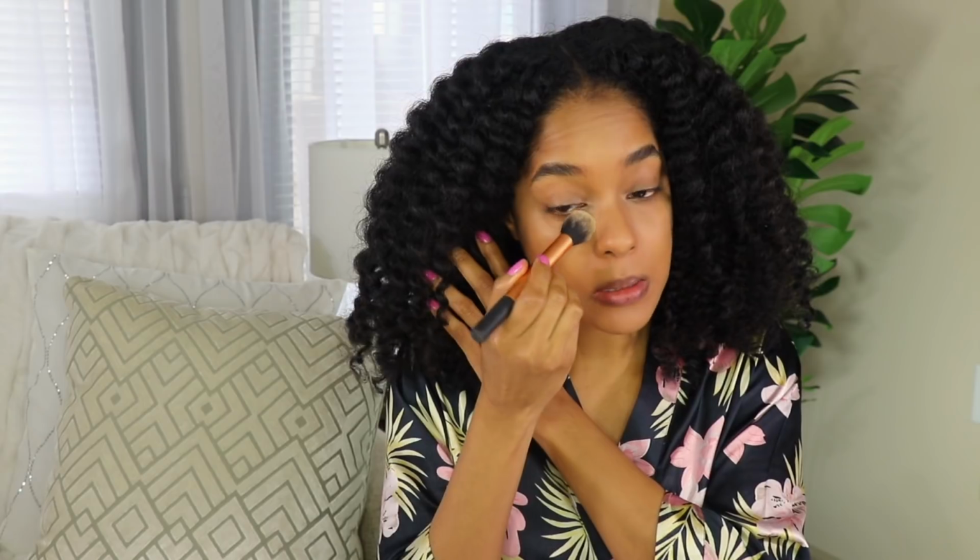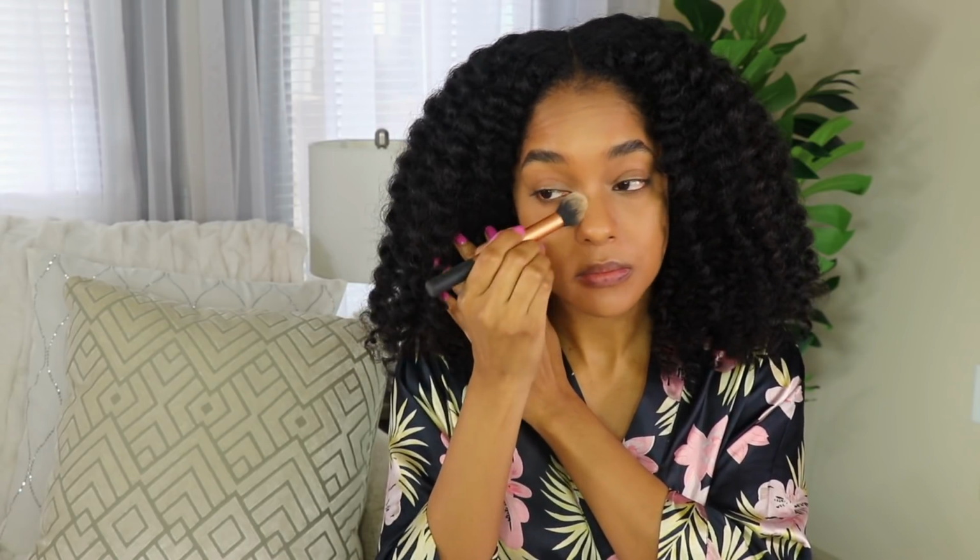Like I said, I don't like to bake or put a ton of powder because then sometimes it just brings out those lines, which, you know, we hate those lines. They just make you look old no matter how young you are. When your concealer creases, you look old, and that is not a good look. It is not cute at all.